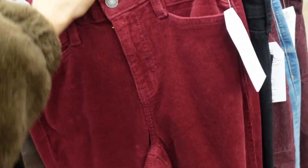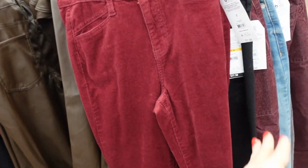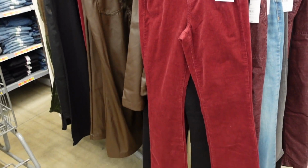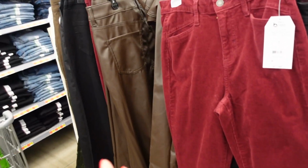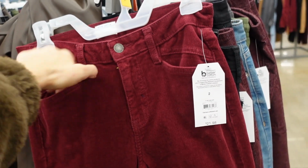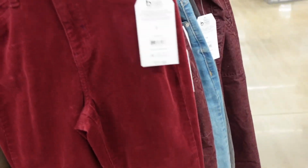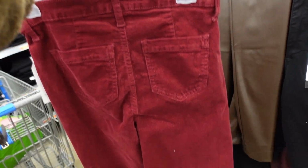I'm pretty sure these are still in stock online. I know a lot of you guys let me know that stuff is selling out. I don't have any control over that. I'm just showing you guys, and I'm not able to tell in store if it is sold out online. So these have that high rise, the front pockets, fitted through the leg, a really nice flare at the bottom. They also have this cut in a denim option.